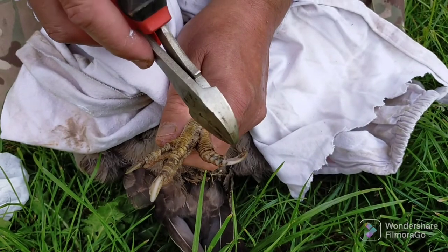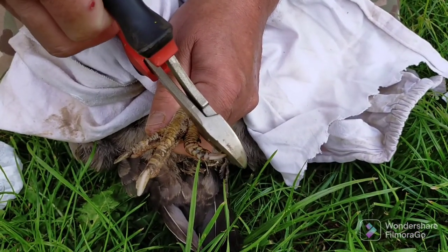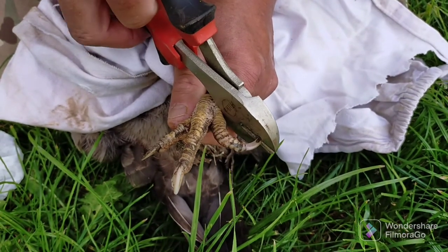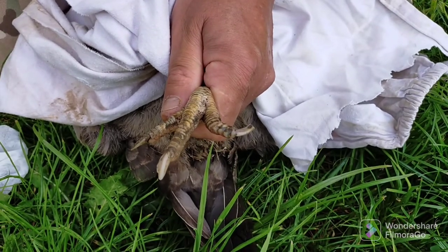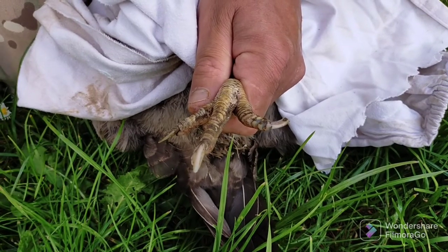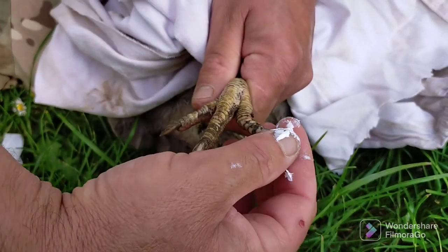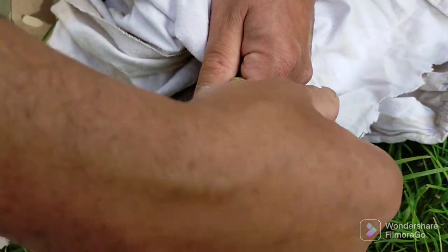This one here, I can just see the quick about there. So I'm just going to take this little bit here off over here. Like I said, I'll probably have to do this another time just before winter. There, straight off like that. No need to go too far. If you go too far, it can cause the chicken a bit of discomfort, and obviously it will bleed slightly. Just a bit of antiseptic cream.